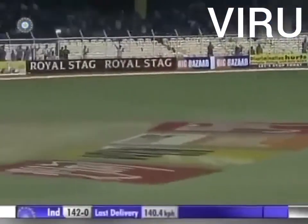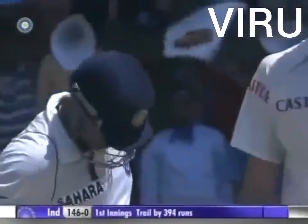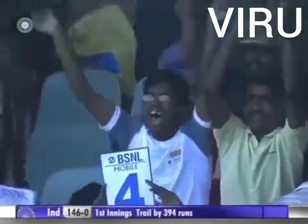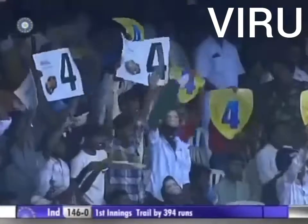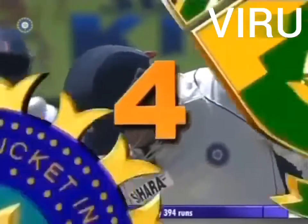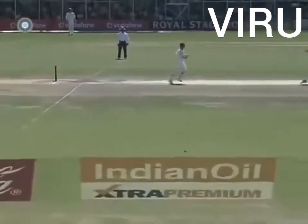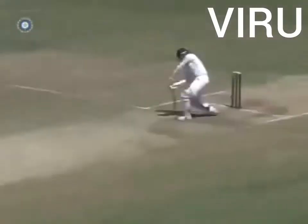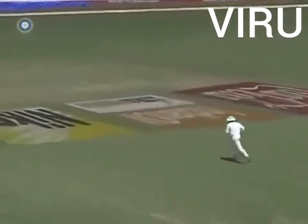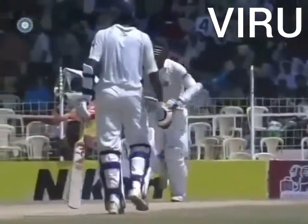Oh, sublime form. Just over pitched. He doesn't bother too much with footwork. It's the hand-eye coordination and such tremendous bat placement and bat speed. Brilliant. Well, Morkel over pitches, and Sehwag just opens the face, just times it, caresses the way through the offside for 4 more. Looking in stunning form this morning.